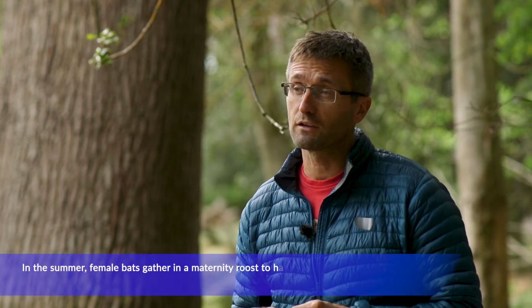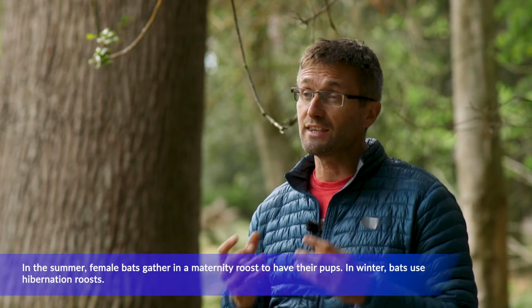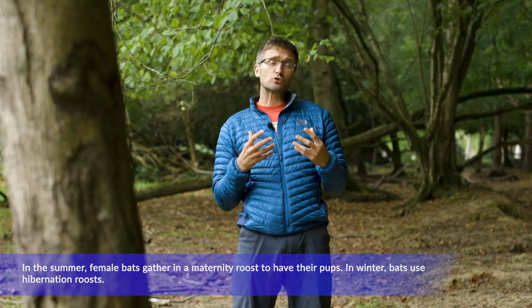All of our bat species are nocturnal. They use echolocation, reflected sound, to navigate at night and also to find their prey. They only eat insects. These bats hibernate during the winter and they use the same roosting sites year after year. The loss of suitable trees for roosting, foraging habitats and connectivity in the countryside has contributed to their decline.